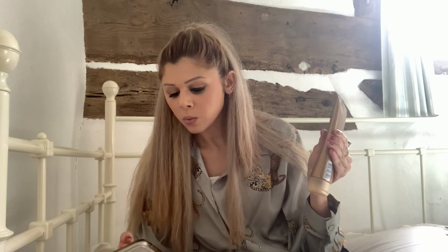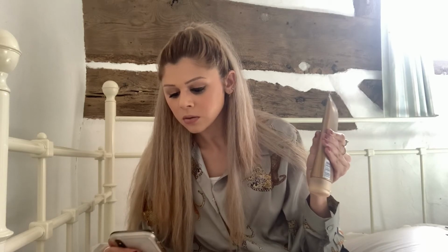This one was Amazon, still loading. Story of my life. We live in the middle of nowhere, so we just struggle with the internet, and it's always something I'm waiting for to load. So please, Amazon, load. Come on, Amazon, don't let me down now. Anyway, it was around £3, £3.50, something like that.